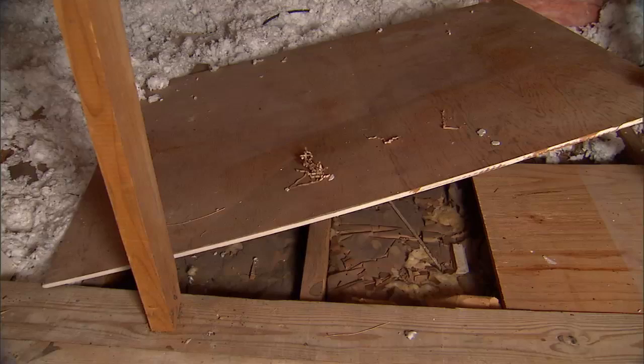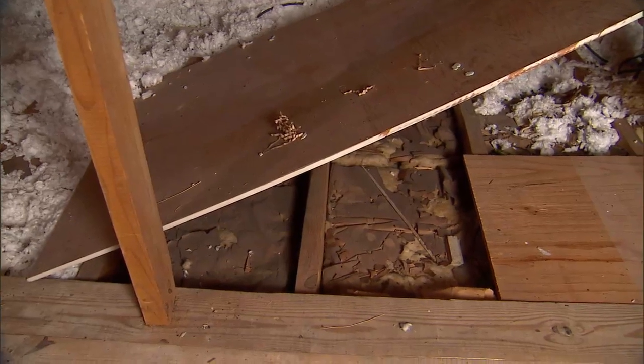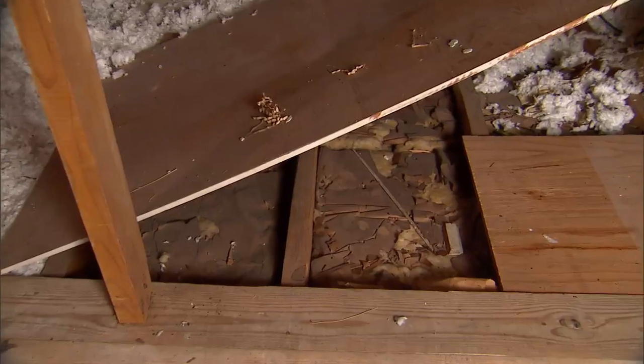And my guess is probably when they redid the kitchen, they came and put in the white fiberglass on top of it. On top of the yellow. On top of the old original yellow stuff. Which has gotten moldy, look at it. It's just totally gone, totally worthless. So what you have here is roughly R18. And what you want is probably twice that, close to R40.